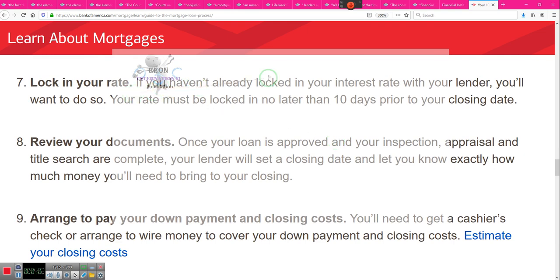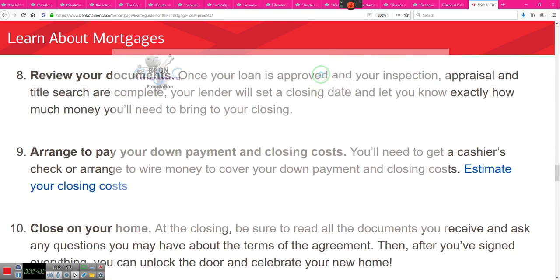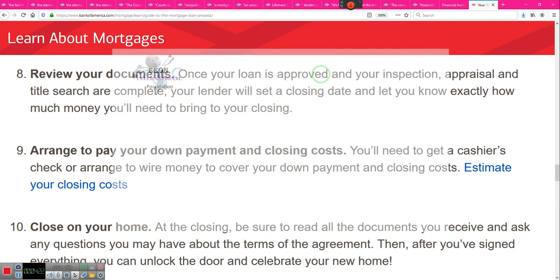Now, locking your rate. If you haven't already done so, you want to lock in your interest rate with your lender. Why? Because when you do so, they can't make it go up and down. They can't say, oh, no, you didn't do it in time. So you want to lock in your interest rate ASAP. Okay? All right. On approved credit. All right. APR. You know what APR? APR, y'all.